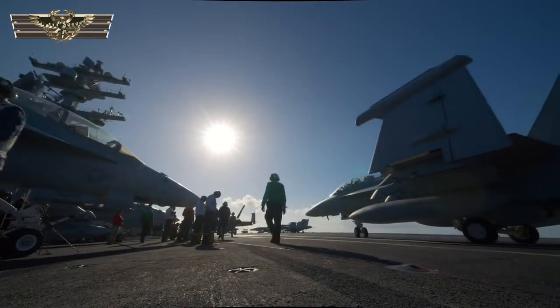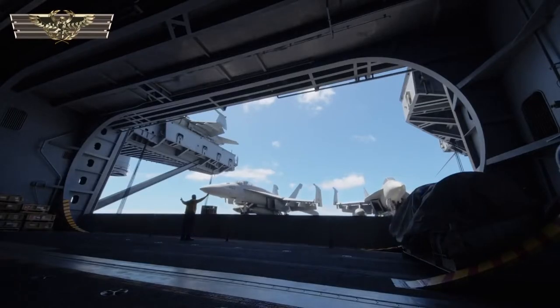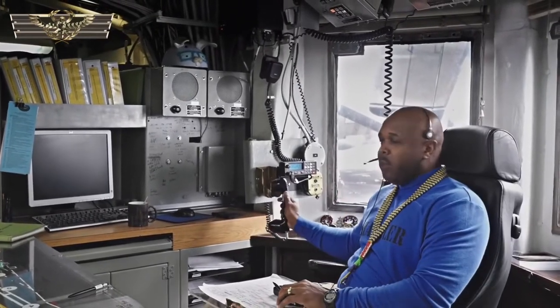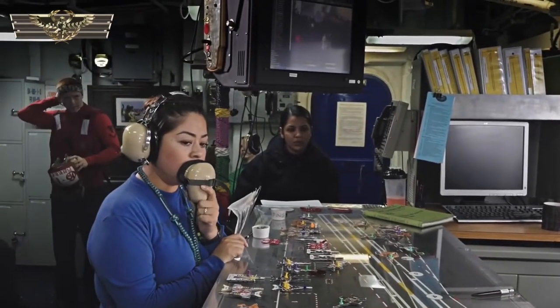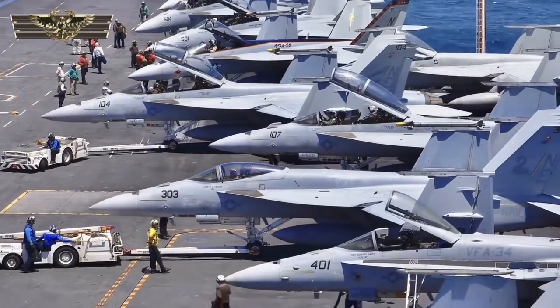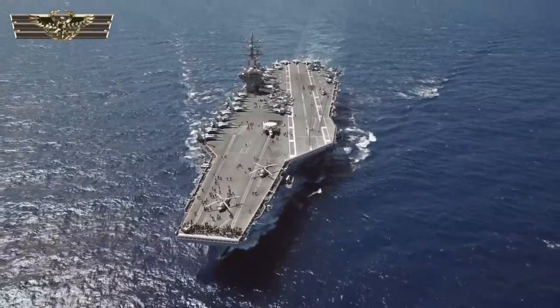Every one of the 5,212 personnel is integral in the success of the operation. No tiny detail is left to chance. Blue shirts position and secure the aircraft on the deck, making sure they are presented for launch in the right order. Training has been continuous since the very first carriers were launched more than a century ago.